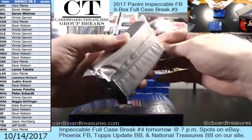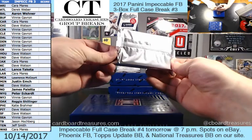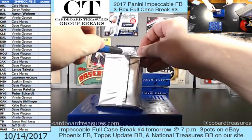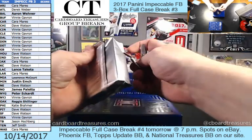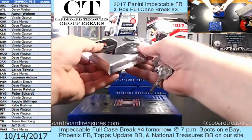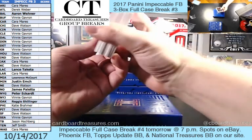So, I'm dropping these. eBay's policy in a break is that you have to make sure that everybody gets at least one card from their selected team. So we do a CT pack because this product has 24 cards in it. There's no way to guarantee that everybody's going to get a card from their team, so this is just to ensure that everybody gets a card from their team.